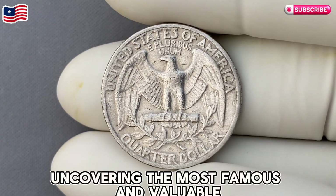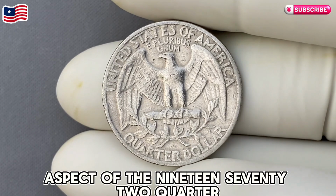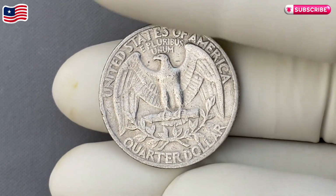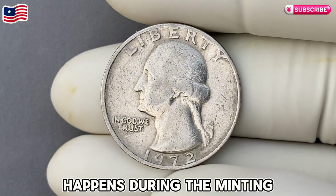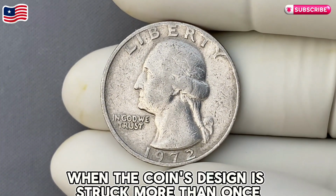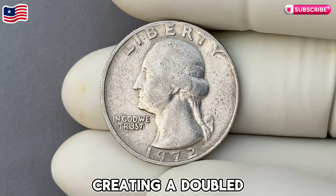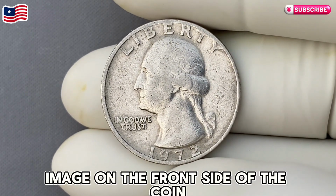Let's begin by uncovering the most famous and valuable aspect of the 1972 quarter, the Doubled Die Obverse error. This particular mistake happens during the minting process when the coin's design is struck more than once but slightly misaligned, creating a doubled image on the front side of the coin.